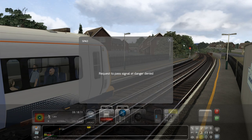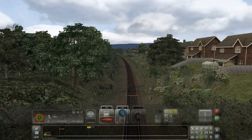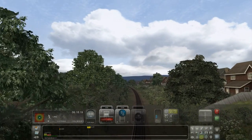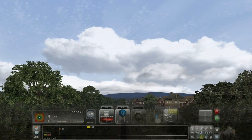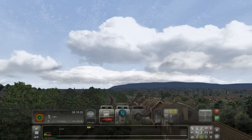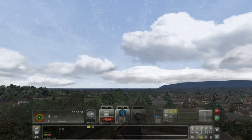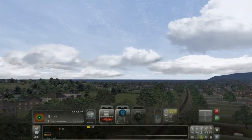Oh, wait. Do we have to press... Nope, it's denied. So there is some sort of train up ahead. Probably has to be. Let's have a little look-see. Eagle vision right now. A train driver with eagle vision. I can see what's ahead. I can see the future.